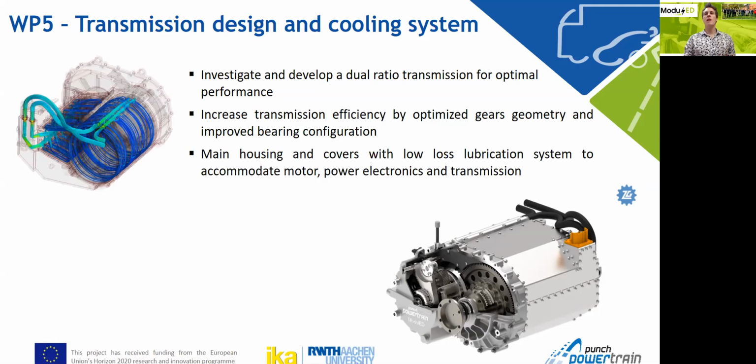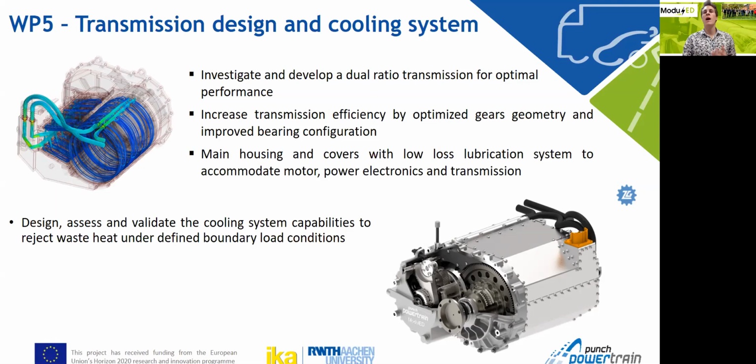Then, the cooling system has been optimized with the collaboration of IKA, a university with fields of research in energy and thermal management, based in Germany. It cools down the power electronics and the motor. The cooling circuit design has been carefully studied to reduce load losses and also optimize the evacuation of waste heat by placing, for example, cooling fins on the cooling inverter side.